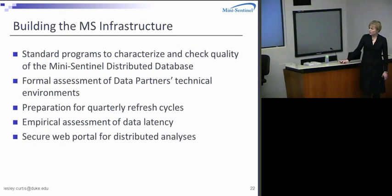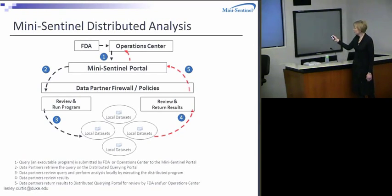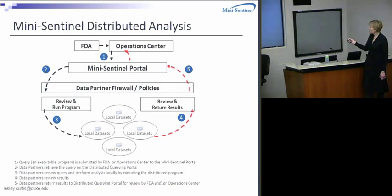And probably one of the most important bits of infrastructure that was developed was a secure web portal for distributed analyses. And this picture actually shows really what it is that we're talking about here. So as I mentioned, we have what we call the firewall, where data from individual data partners gets transformed into these local data sets. And those patient-level data sets stay behind the firewall.